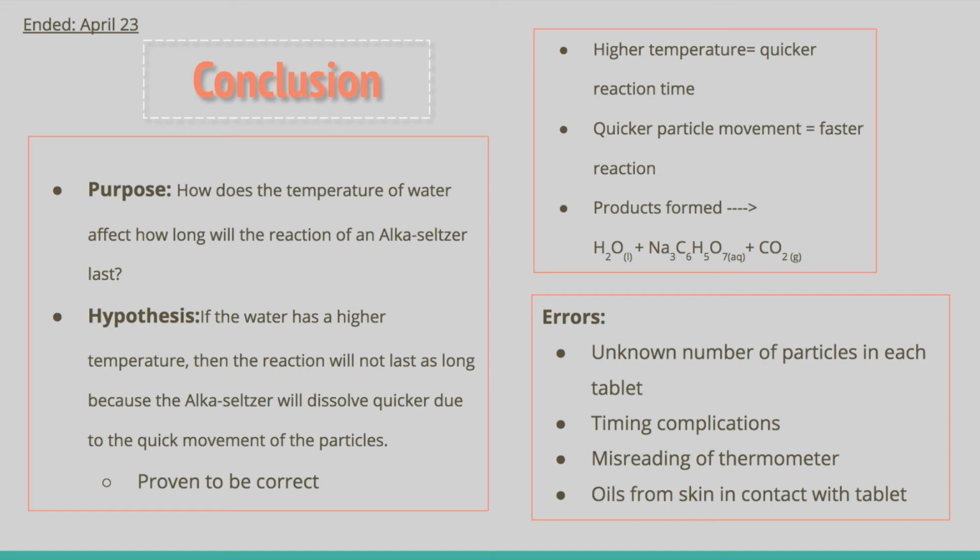While our data was consistent throughout the experiment, there were still errors present. The unknown amount of particles in each tablet is impossible to know exactly. This, however, does not affect the data greatly. In addition, and probably the most difficult, are the errors that come with timing of the reaction. This also goes hand in hand with the placement of the tablet into the water at the same time as the timer is begun. Lastly, misreading of the thermometer could have caused issues, in addition to the contact with the oils on our skin.